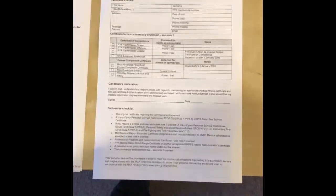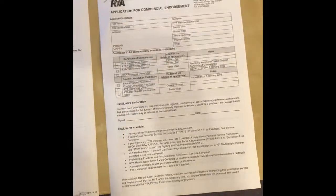The exam for the advanced powerboat and the commercial endorsement are in fact separate things. They're not the same thing, so you need to apply for both. Usually that goes in the same envelope when you send off your hopefully successful pass completion.